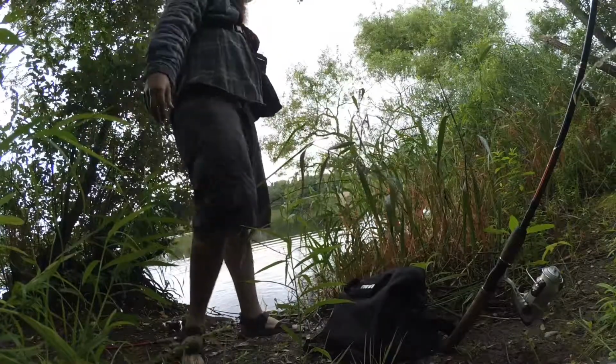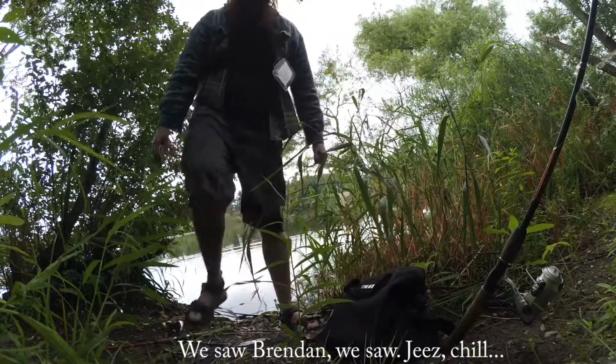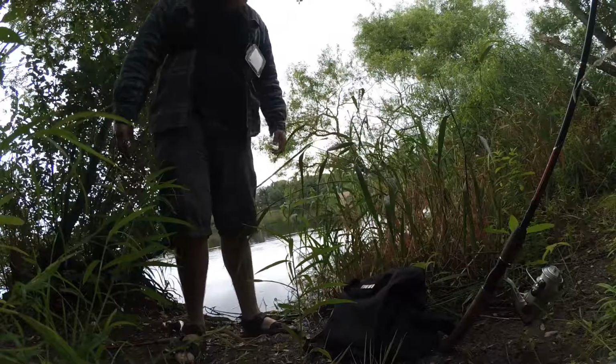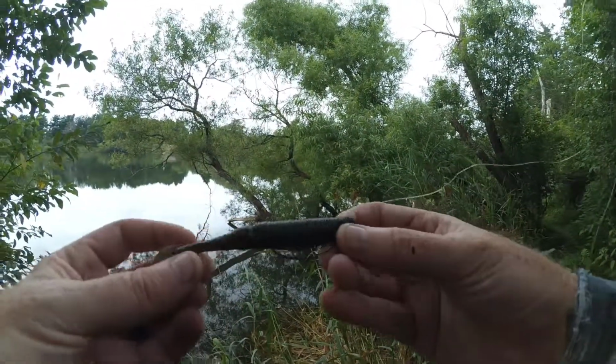Whew. Oh, he attacked it on top of the weeds. I threw it on top of the weeds. He attacked it on top of the weeds. That was so cool. He blew up right on top. I hope I got all that on film. I mean, I was filming, but hope you had that angle. Okay, so again, that was on this thing.